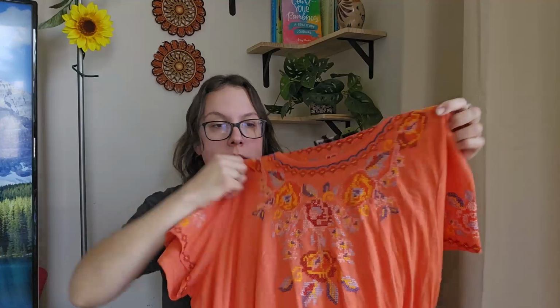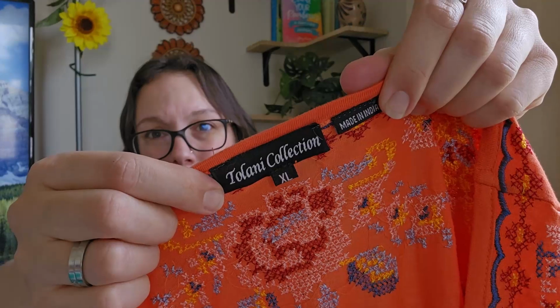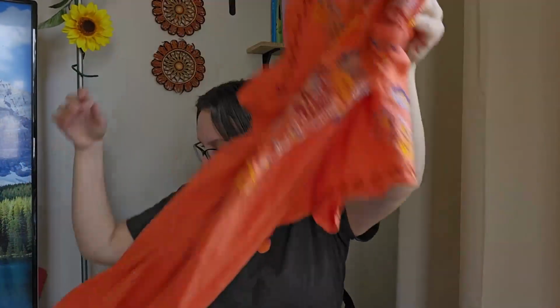I'm so excited. Girl, comment on this video. Has that sold yet? Have you listed it yet? I'm curious. But anyways, so I got this for myself. The brand is Tuloni Collection. I've actually picked up a piece by this brand before based off of style. It's a size extra large. Super cute little spring piece.